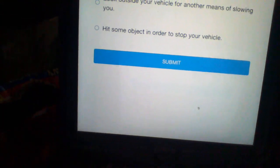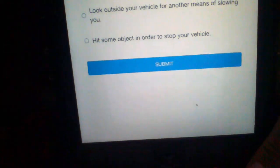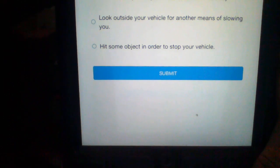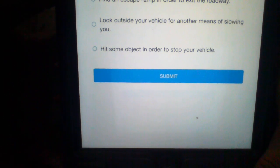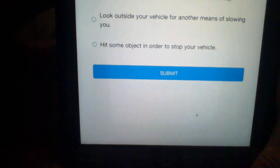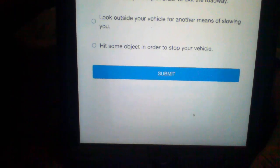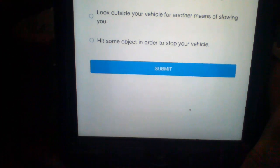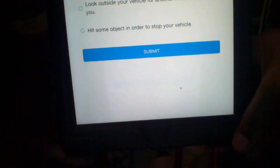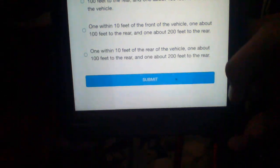Number 27. If your brakes fail on a downgrade, you must first A, find an escape ramp in order to exit the roadway. B, look outside your vehicle for another means of slowing you. Or C, hit some object in order to stop your vehicle. I'm going A, find an escape ramp.